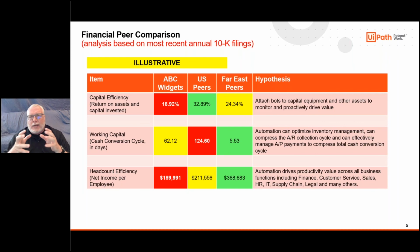I often look at my customers and compare them to their peers. Now, obviously, I don't have a customer called ABC Widgets, but this is from an actual customer slide that I presented. And we looked at capital efficiency, working capital, and headcount efficiency for this customer across both their domestic and their Far East peers. And we found that they compared rather unfavorably on all three of those metrics.